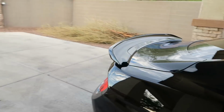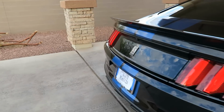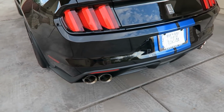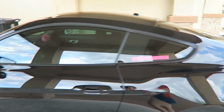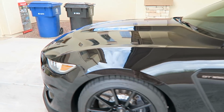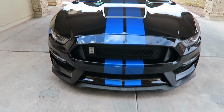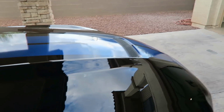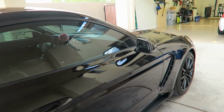and also the spoiler. It comes with this spoiler right here, and I absolutely love it. And obviously the quad exhaust as opposed to the dual exhaust from the GT. I just think it looks very mean and badass. Oh, and here, this hood scoop right there. I just think every single detail about this car absolutely makes the car.